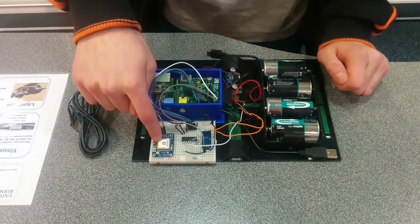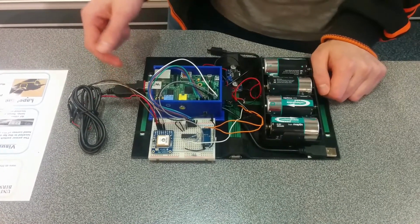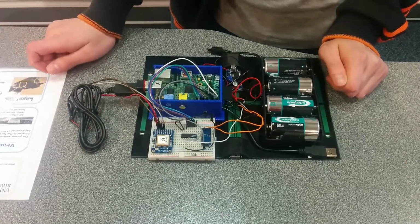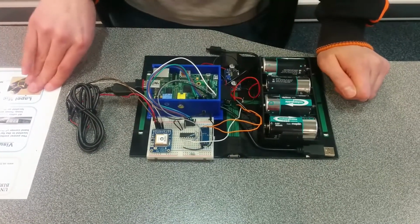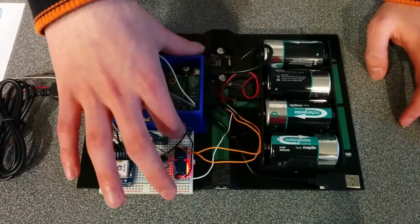This is the GPS chip which connects to the Pi via an RS-232 USB to serial cable. The coordinates of the GPS get uploaded to Google Spreadsheets, which then get sent to Google Fusion, which maps all the coordinates of the Pi. Turn on the Pi to test it out.